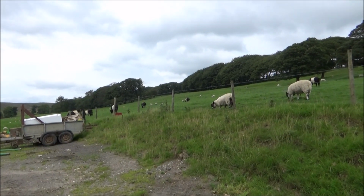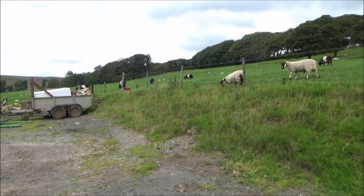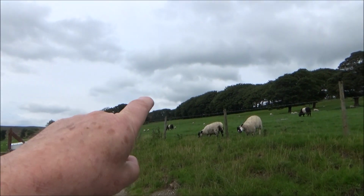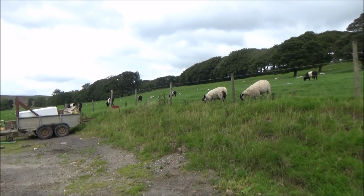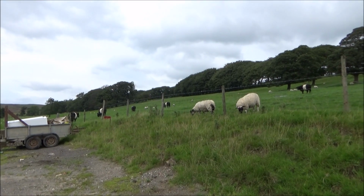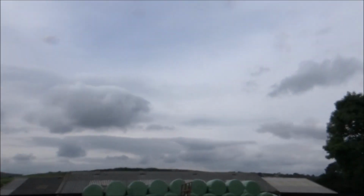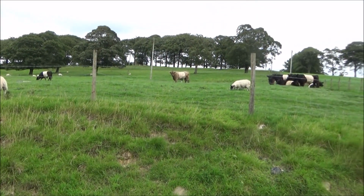I don't expect to find anything today, or much at all. It's pretty much hammered. It's just odd places up there where last time I got a very nice crown token and a hemp bale seal. So even if I get a couple of bits, I'll be really happy. Weather's good. It's really cloudy and it's really cool. I love it. See you up there.